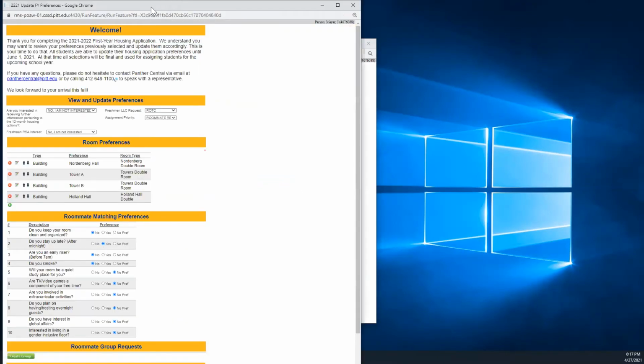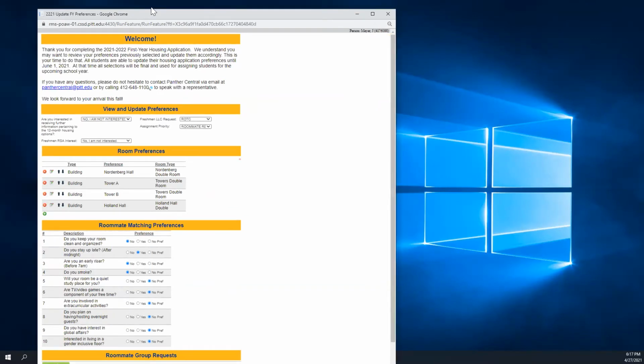And this page pulls up all of my information that I indicated on my housing application. So you can see here that when it asked me if I was interested in 12-month housing, I said no. I'm not interested in the Resident Student Association. My LLC request is ROTC at this time, but if I wanted to change that, I would just have to indicate this here. And there's even a not interested button.